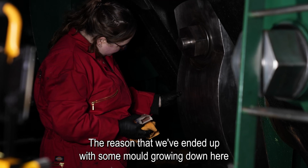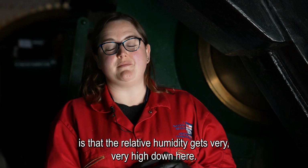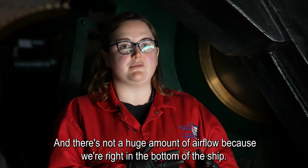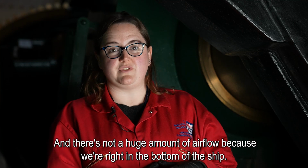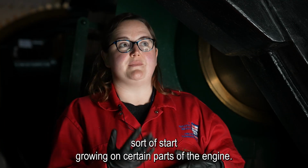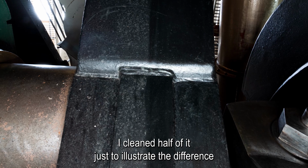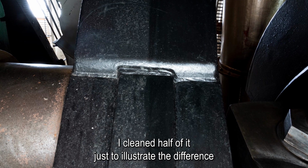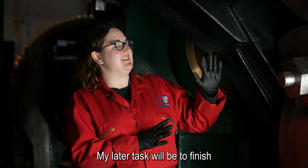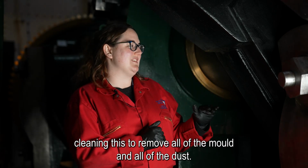The reason that we've ended up with some mould growing down here is that the relative humidity gets very, very high down here, and there's not a huge amount of airflow because we're right in the bottom of the ship. So that's why mould is able to sort of start growing on certain parts of the engine. I cleaned half of it just to illustrate the difference between a cleaned and an uncleaned section. My later task will be to finish cleaning this to remove all of the mould and all of the dust.